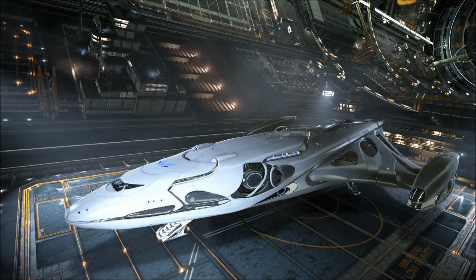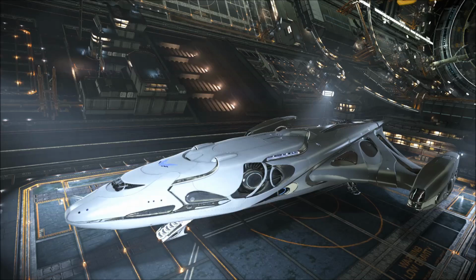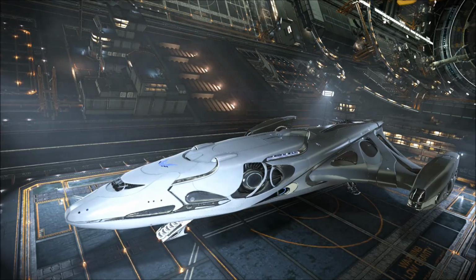Sadly, the Corvette, although it is a very nice ship to fight and fly with and has an awesome maneuverability, it cannot be considered an upgrade from an Anaconda, and this is because of the poor choice we have on weapons on the Class 4 hardpoints, and of course the very bad jump ranges.